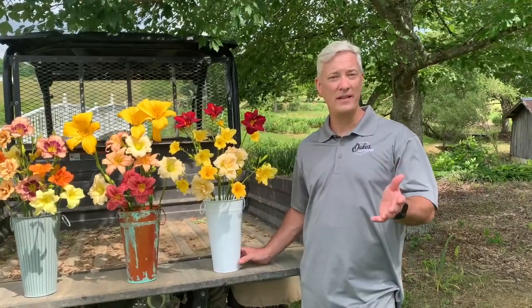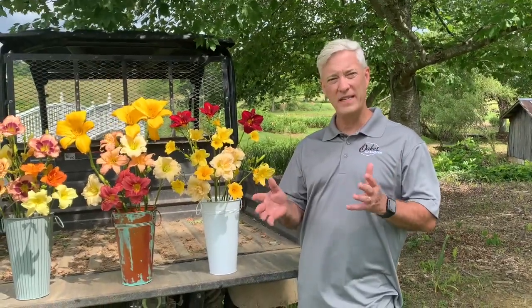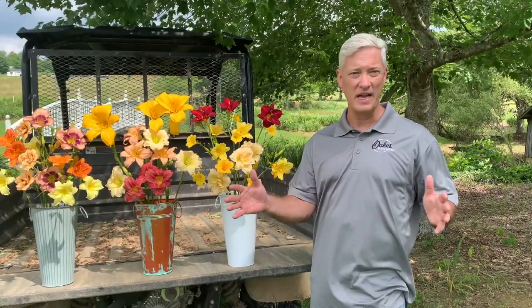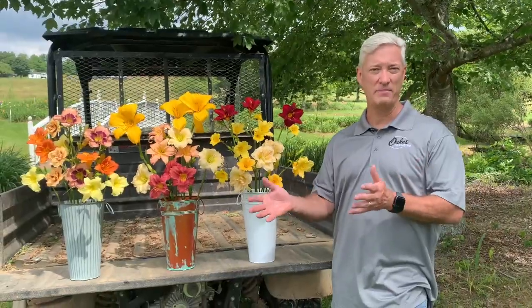Rebloom is a great trait, but there are some limitations, so I'm going to tell you about those. First off, typically on rebloom, daylilies don't get as many blooms as the first time around. In their initial bloom cycle, they'll have lots of blooms, lots of buds, and on rebloom, they're just not going to have quite as many.